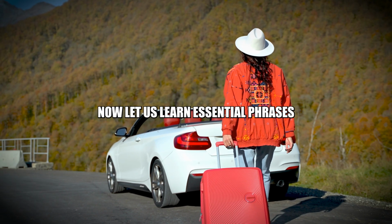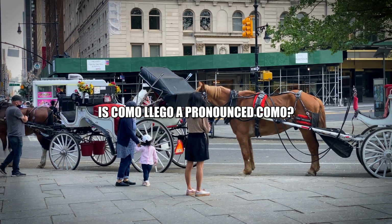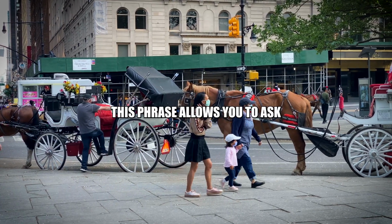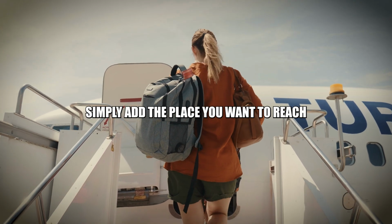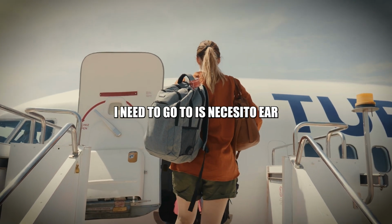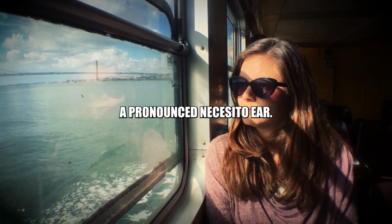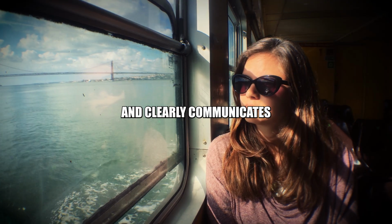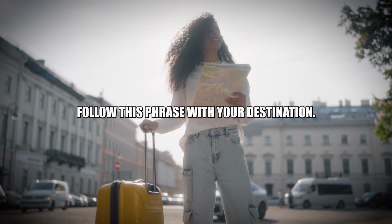Now let us learn essential phrases for getting directions in transportation. How do I get to is cómo llego a, pronounced cómo llego a. This phrase allows you to ask for directions to any destination. Simply add the place you want to reach after the phrase. I need to go to is necesito ir a, pronounced necesito ir a. This is more direct than asking for directions and clearly communicates your transportation need. Follow this phrase with your destination.